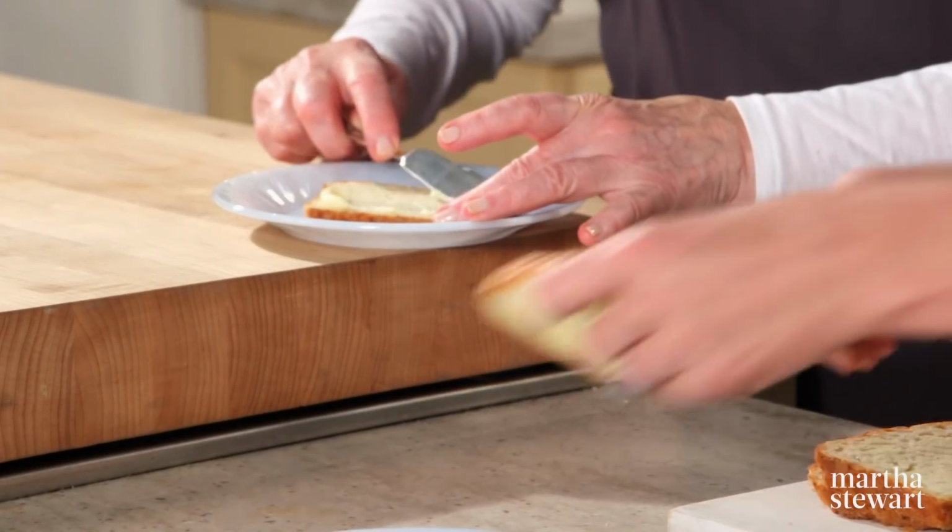This bread isn't just for your favorite cheese heads. It's for everyone.